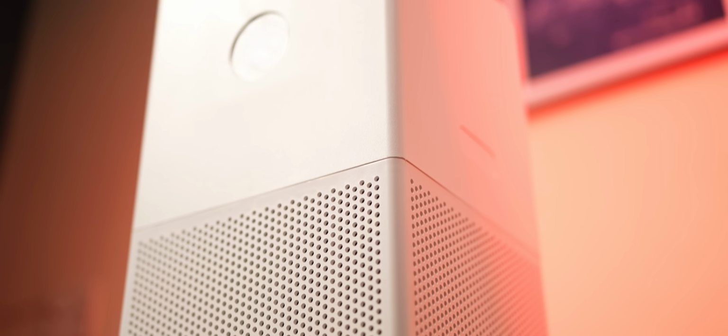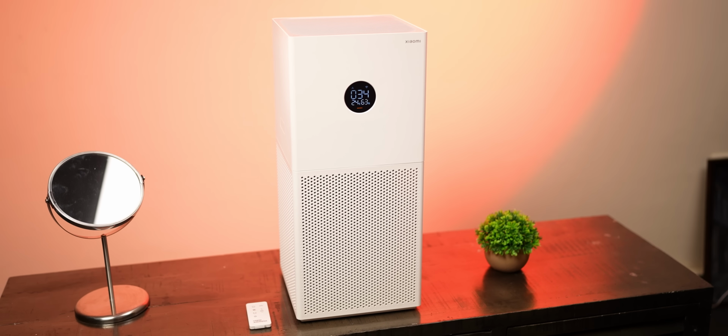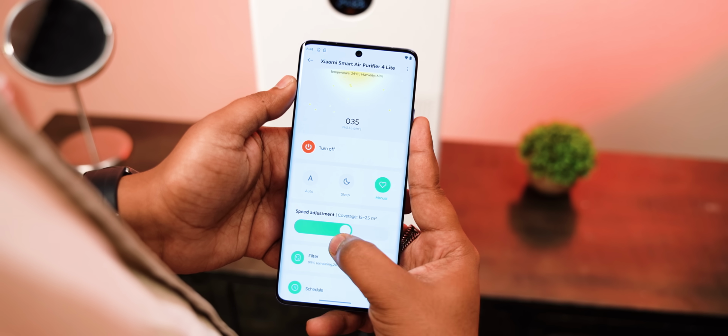Now after looking at everything, the features, the air quality tests that we did, the filter cost, I think there are 2 best air purifiers. So number 1 has to be the Mi Smart Air Purifier 4 Lite, which is kind of a complete package. I mean, it did the best in our test, has a clean design, all the necessary features.